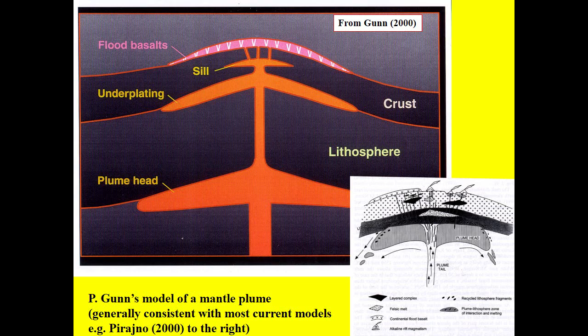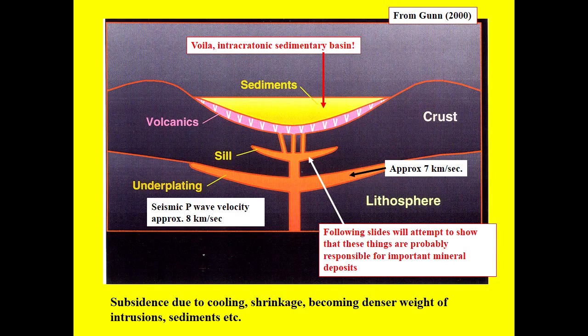but what I believe I'm seeing in the magnetic data are these large mid-crustal sills which act as magma chambers which feed this various activity up here. He's got a few of them in there, but he's a bit different to me. Now, the next step in the mantle plume business is, after the doming, the igneous rocks cool and shrink and get denser, and you get subsidence, and very often you get an intercontinental sedimentary basin formed over it.